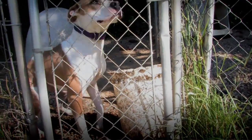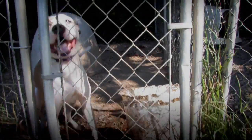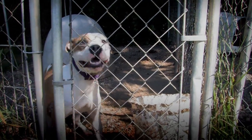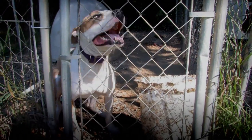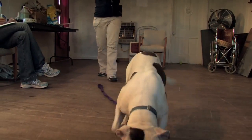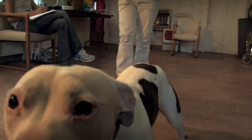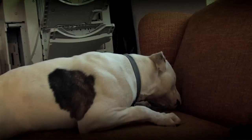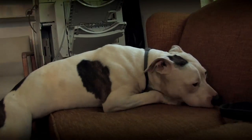So what we first do is we approach the animal at their cage with a very neutral posture and see what kind of reaction we get from them. Do they have any barrier frustration, any territorial issues, or anything like that? Our next thing we do is we put them in the room and let them investigate the room. Are they soliciting play? Are they seeking our affection at all? Are they nervous and scared? Are they very high arousal?